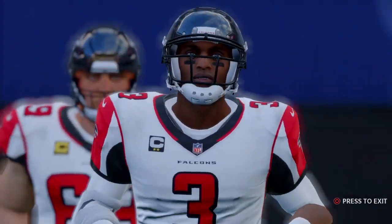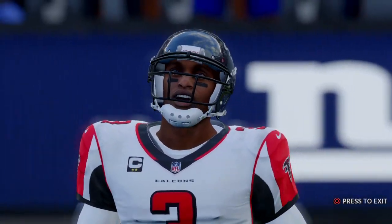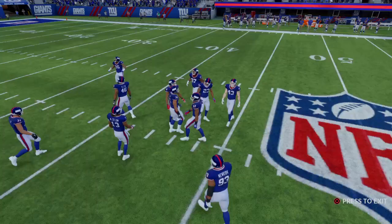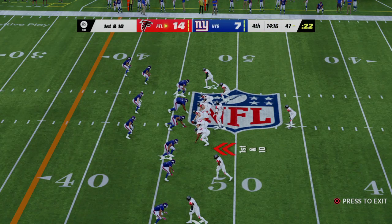Here comes the Falcon offense now as they get set to take over here. Their defense was able to hold serve, albeit with a little help from that missed field goal as they settle in now, 1st and 10. So an empty possession there. What do you think went wrong, Charles?